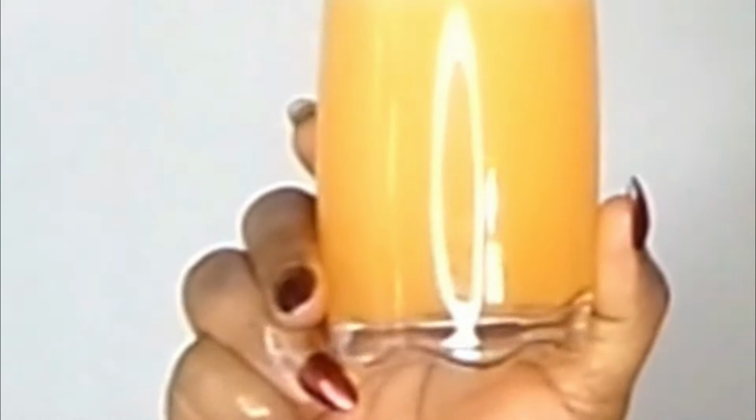Okay guys, so this is my drink, and this is an anti-aging and younger-looking drink remedy. Look at that, it looks really good, right? It looks really, really yummy, and the color is amazing.